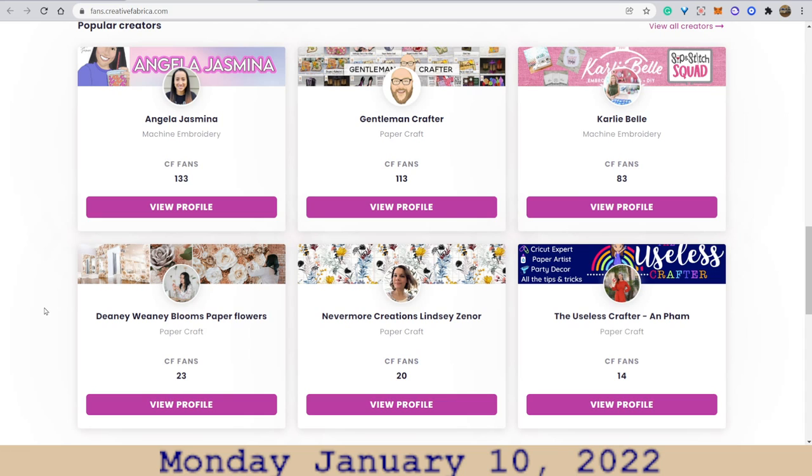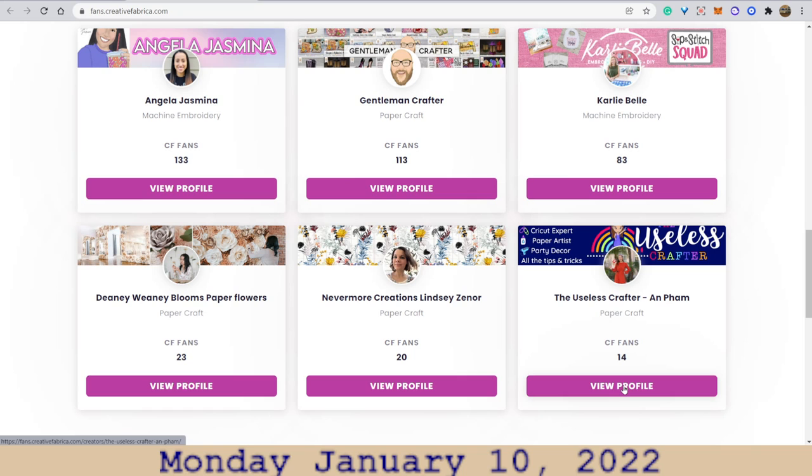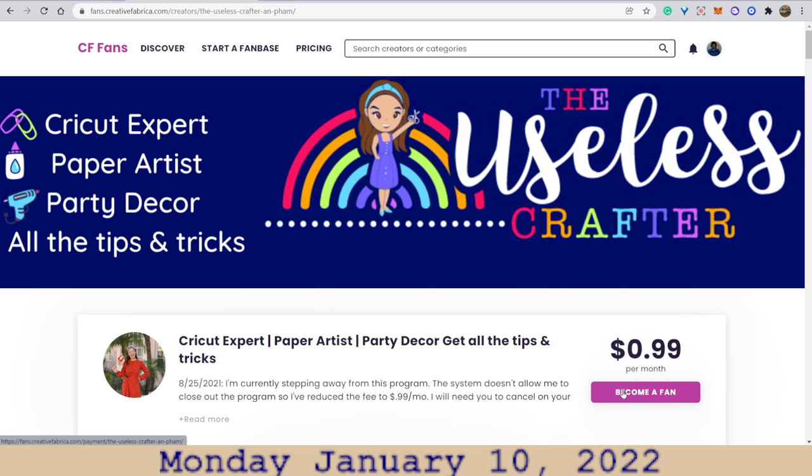Not all the categories have a high number of fans. This one down here only has 14. But yet they're on this front page of the fans front page where you sign up. Let's take a look at that one. So this is a Cricut expert, something that a Cricut machine cuts. Oh, they do all kinds of things with crafts. They make physical items, usually. It's like a Cricut cutting machine. It's a Cricut expert, paper artist, party decor. Get all the tips and tricks.